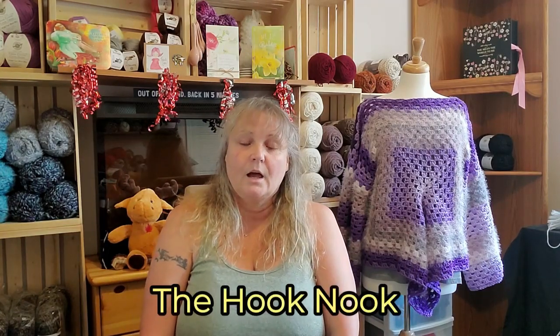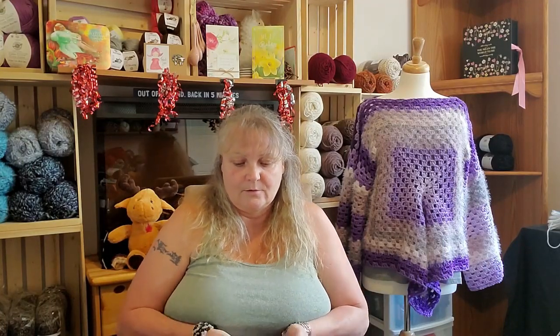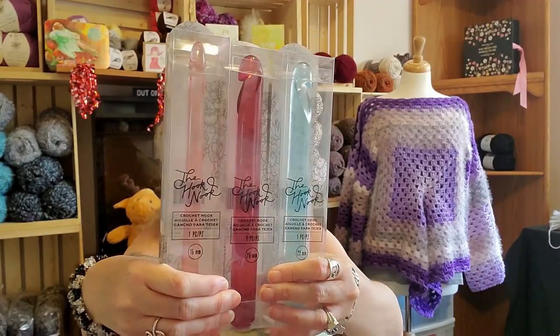Anyways, I was watching a channel and she was talking about these hooks from a company called The Hook Nook. I rushed over there as fast as I could to see what I could see. I'm going to put the link down below. If you like these hooks that I'm about to show you, you need to go over there because they are inexpensive, beautiful. So here we go. Look at these. Oh my goodness. Are these not awesome?